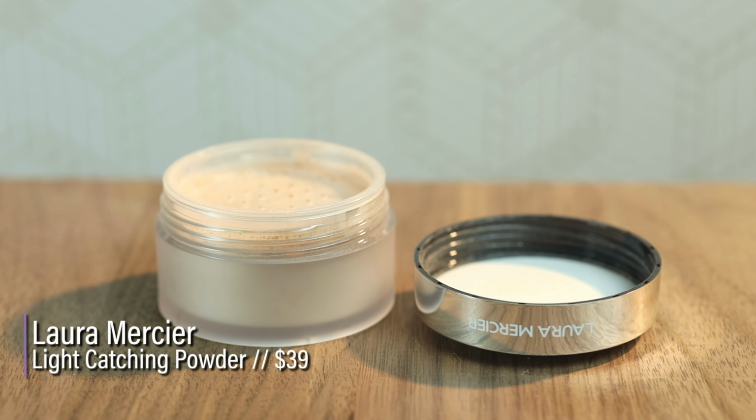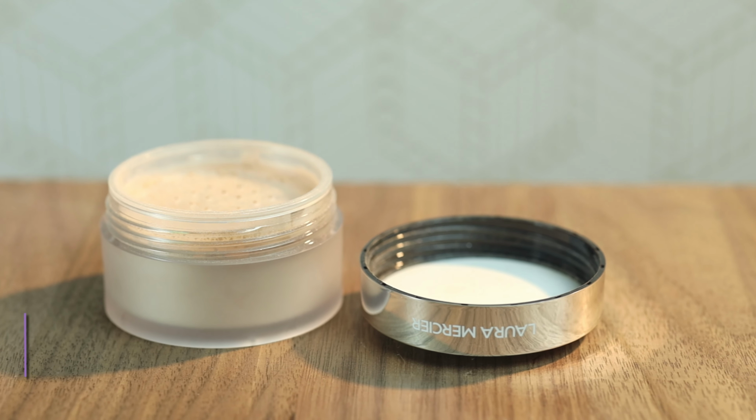And the first product I have to talk about is this Laura Mercier translucent light catching powder. I tested this out a while ago in a video and yeah, I just have thoughts. So this retails for $39. There's 3 different shades. I have the shade Celestial Light. It's the lightest shade that it comes in, which is kind of confusing for me because it's like, if it's translucent, why do you have different shades? You know? Online it says that it sets makeup for 12 hours, blurs and smooths texture, pores, and fine lines, and has a pearl blend for a luminous finish.